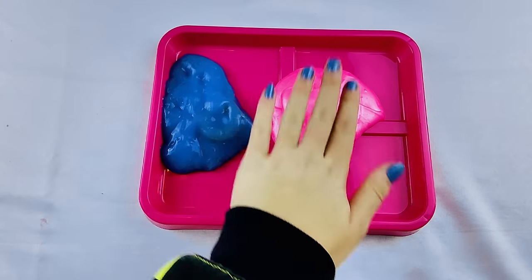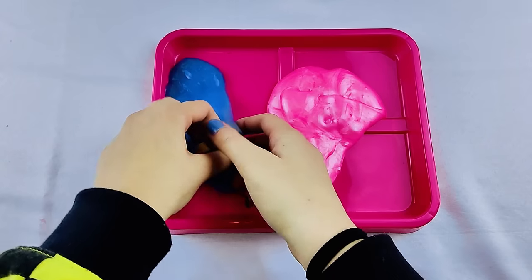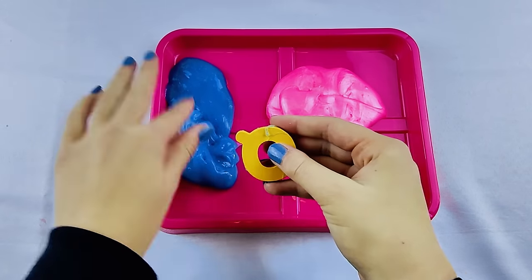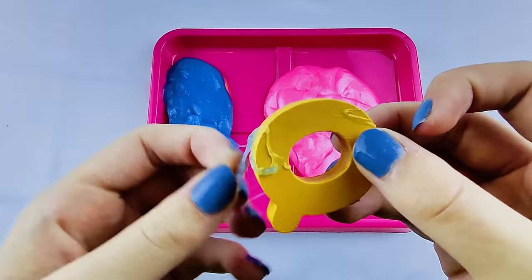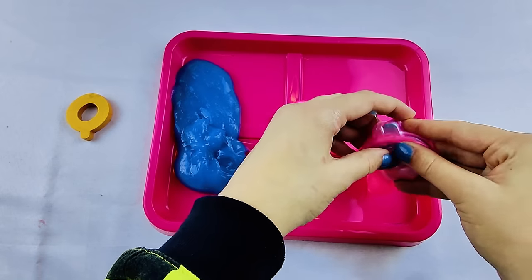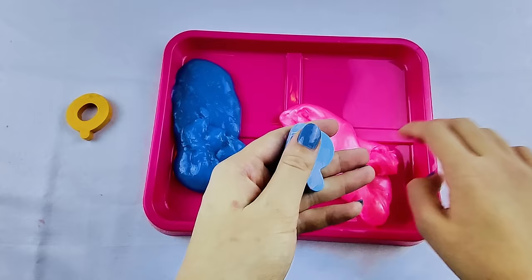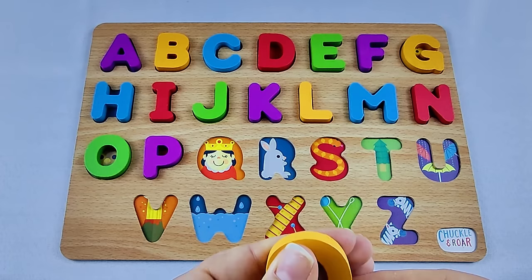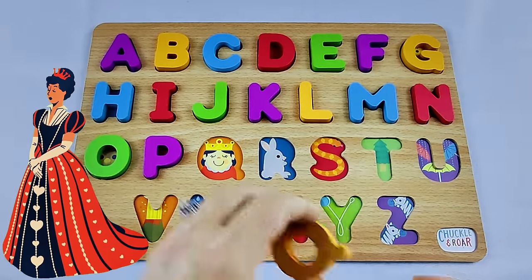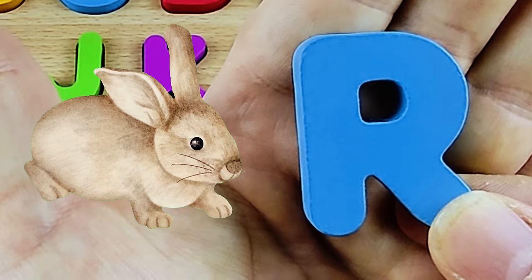Squishy slime. Squishy, squishy. What is in the blue slime? It's the letter Q. What about the pink slime? Are there any letters in there? What letter is that? That's right, it's the letter R. Q is for queen. R is for rabbit.